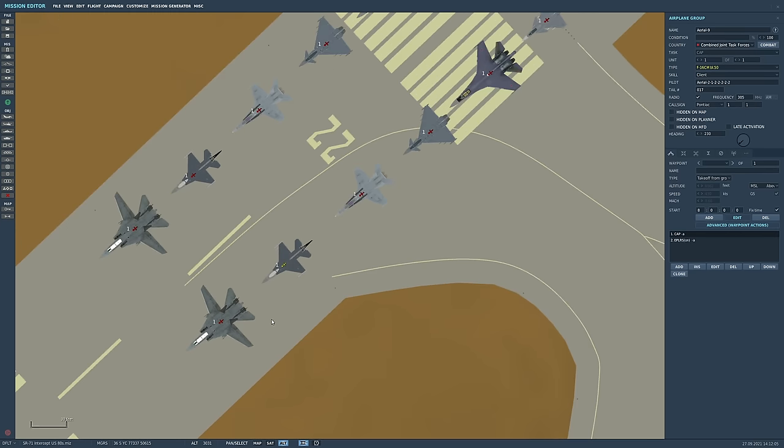F-16, yes, with ease. We did it. With the data link, with the AMRAAM, with everything like that, we did it. I had to glide back to base because I had no fuel. That's how finally we had to tune these things to get it up there. But it worked.